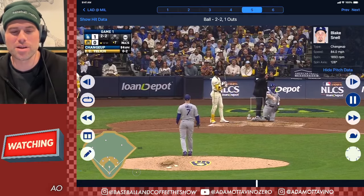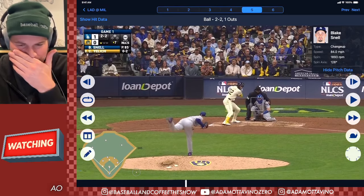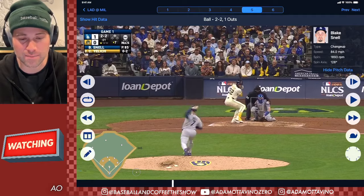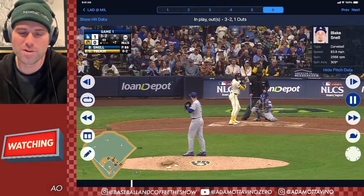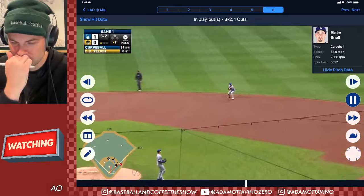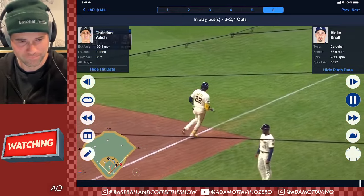Great take by Yelich, honestly. Maybe he started this ball a bit too low. Yeah, probably. But this is AP baseball. Now back to the curveball. So no fastballs in this at bat. And he gets him to chop it in the ground for an easy out.